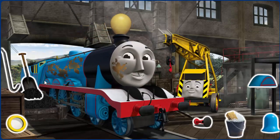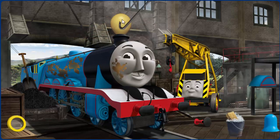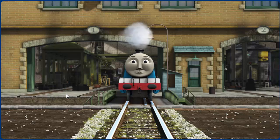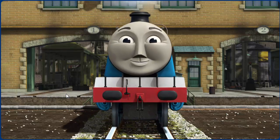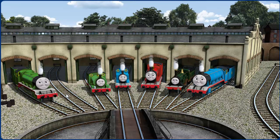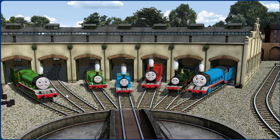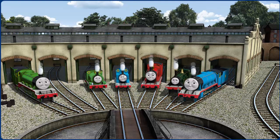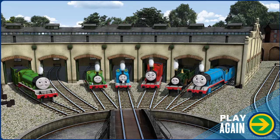Gordon's funnel is clogged with a balloon and he has oil stains. Great job, but there's still more to do. Gordon's wheel arch is broken. You fixed it! Gordon is ready to be really useful again. You helped repair Henry and Percy and Thomas and James and Emily and Gordon. You did a great job!